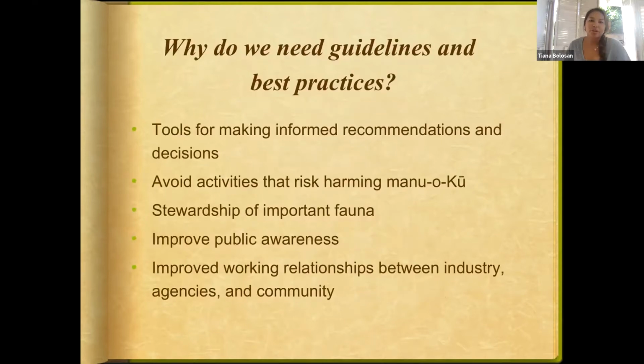These guidelines and best practices were created to help tree workers and train staff to make recommendations, basically how to work around Manu'oko and what kind of practices they can do while working. It helps them avoid any disturbance or risk towards the birds, and it increases their stewardship for the trees. When they do tree trimmings, it helps them make nests better, and it improves public awareness, and then it helps us build good relations with the tree trimming companies, government agencies, and the community.